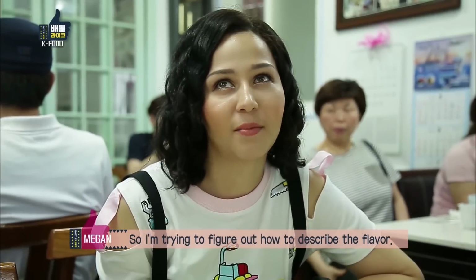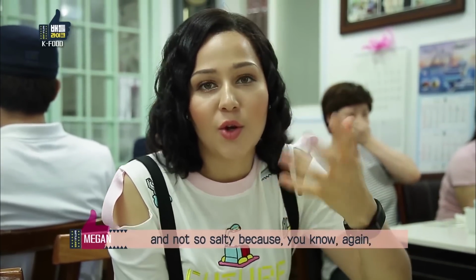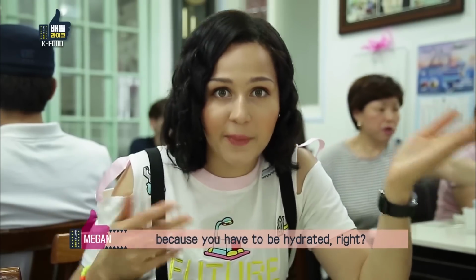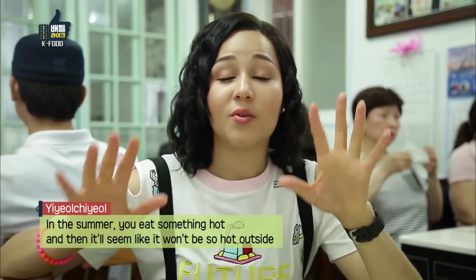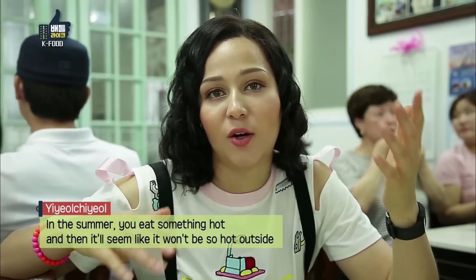I'm trying to figure out how to describe the flavor. It's not super salty, it's just a mild flavor. And not so salty because, you know, again, in the summer we eat it, so it can't be too salty because you have to be hydrated, right? So actually in Korea, they have this thing where they say, in the summer, you eat something hot, and then it'll seem like it won't be so hot outside.